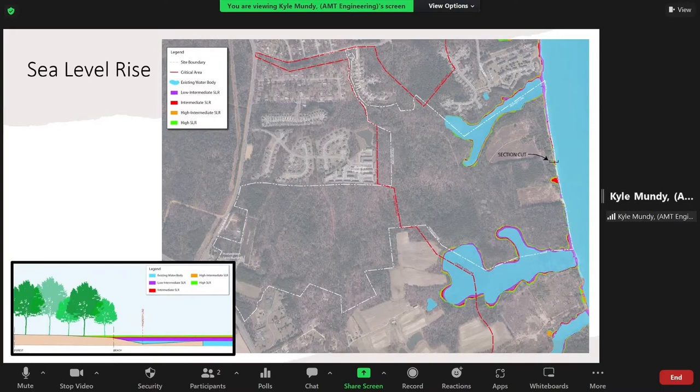So if the high scenario should occur, Shannon Farm will lose over 9 acres of wetland and forest over the next 50 years. So it was important to keep in mind that that could impact the future of this park and the design.